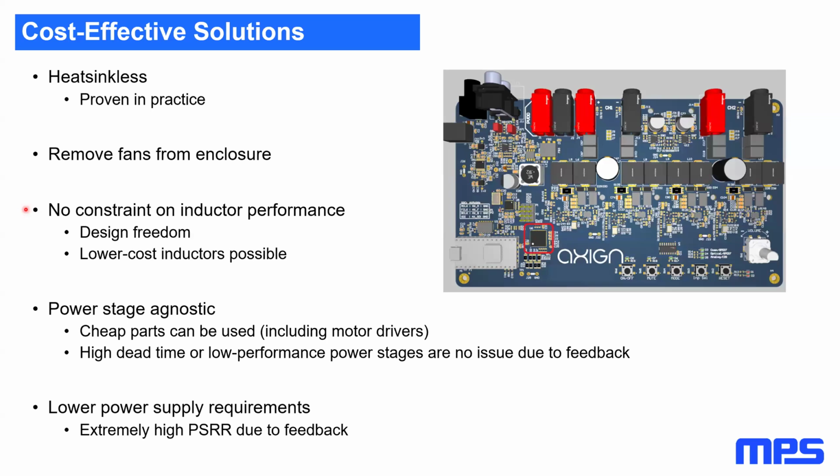This is because the distortion is corrected by the feedback loop. And this gives the designer a lot of design freedom. Perhaps you can pick a lower cost inductor with higher distortion because it doesn't matter for the overall system performance.